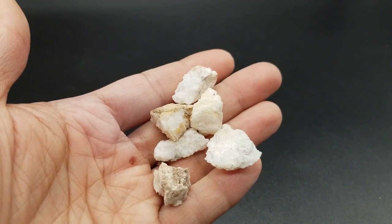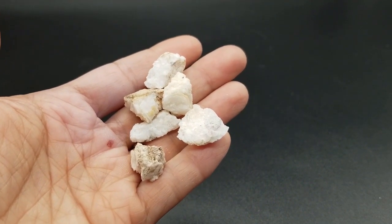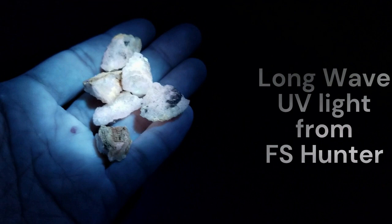So I would just pick up calcite from everywhere I go, because they're just really cool minerals. So I'm gonna hit the lights, and you'll see that they glow actually white with a tiny hint of purple, and they phosphoresce. So pretty cool feature. And I did the acid tests, and they're definitely calcite as well.